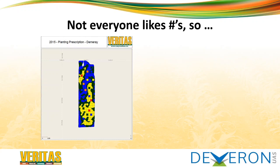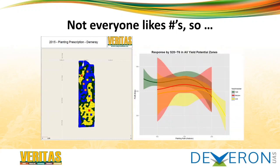So here we have our prescription. We've got our variablocks pre-programmed in there. And here's what we do. We create response curves. Now, if you think back to school, response curves are basically the line of best fit. So that's what the dark line is there. The shaded line is something we call the confidence interval. I'll explain this a little bit more.